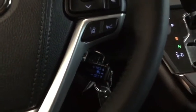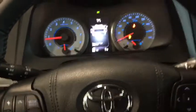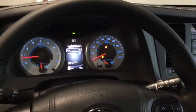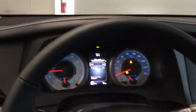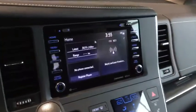Your cruise control can be set from below your steering wheel. You also do have your automatic headlights, so you don't have to forget to turn them on. You also do have that leather wrapped steering wheel as well as that leather trim all across your dashboard as part of the quality you get in your Toyota Sienna.